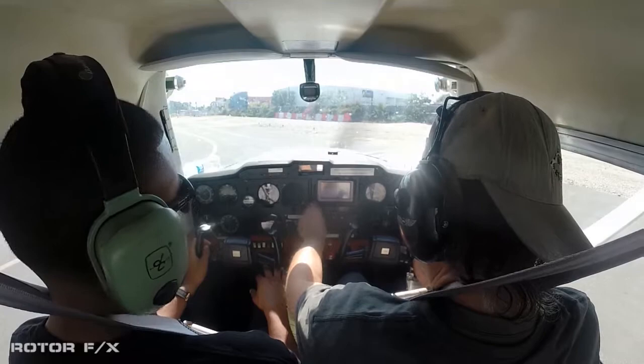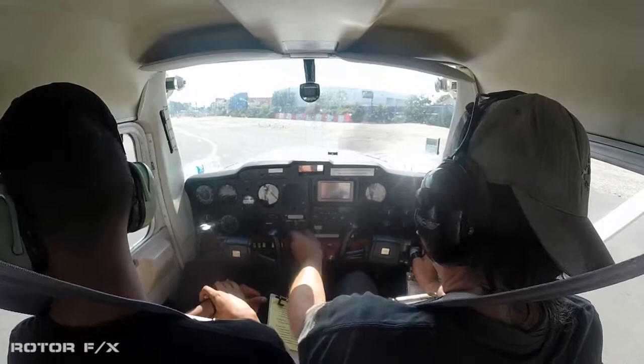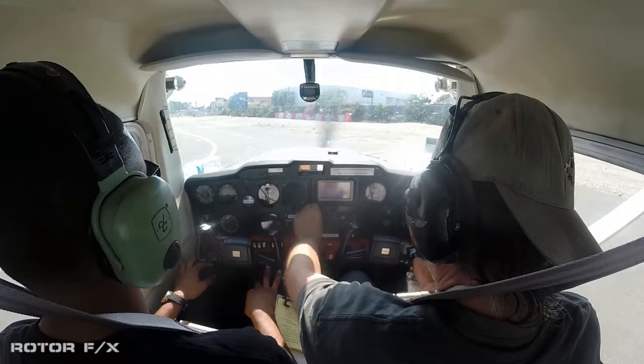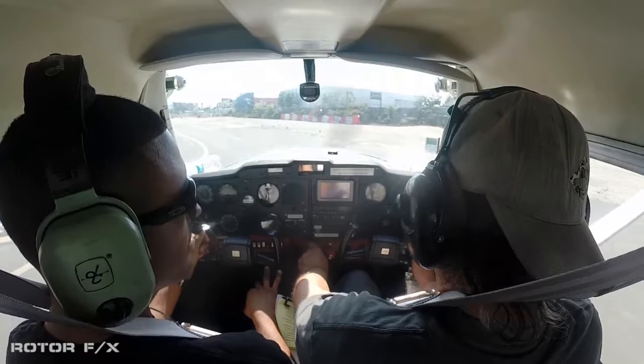Whiteman Tower, Cessna 10789, holding short of runway 12 at Alpha for right downwind departure into recognized airspace. Niner, Whiteman Tower, runway 12, wind 10010, clear for takeoff, right downwind departure, remain inside the 5. Right downwind departure approved, remain east of 5, runway 12, clear for takeoff, Cessna 10789.